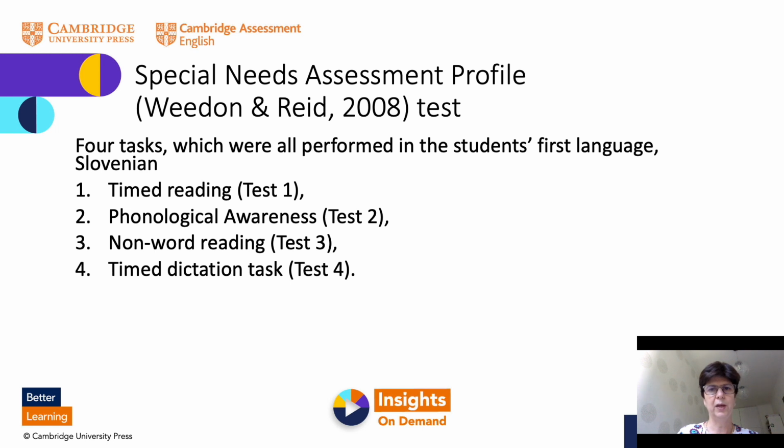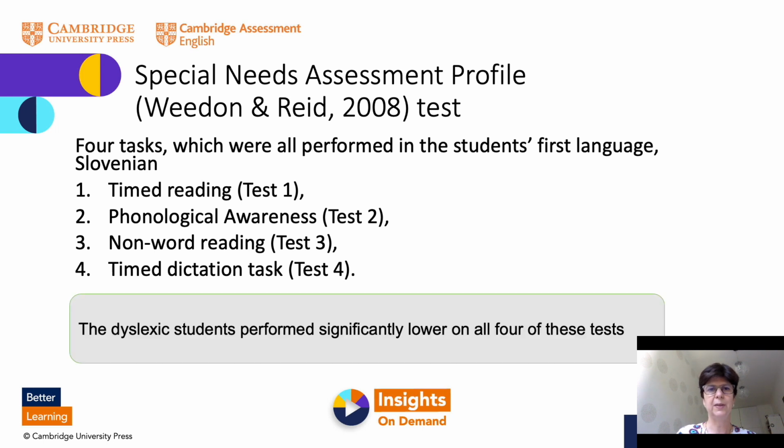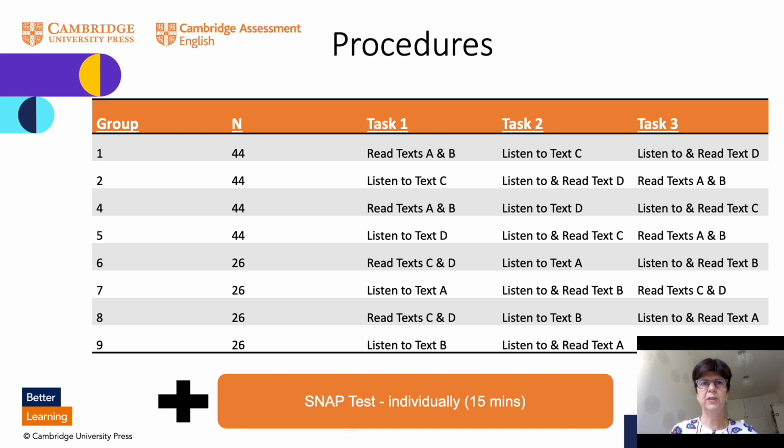And finally, we dictated words to students in Slovenian, and again, we measured how many words they can write down in 1 minute. This is just a fraction of a battery of potential dyslexia tests. Nonetheless, they give good insights into skills that can predict reading difficulties. And indeed, our results showed that dyslexic students performed significantly lower on all 4 of these tasks than their non-dyslexic counterparts. The procedures of the research looked like this.